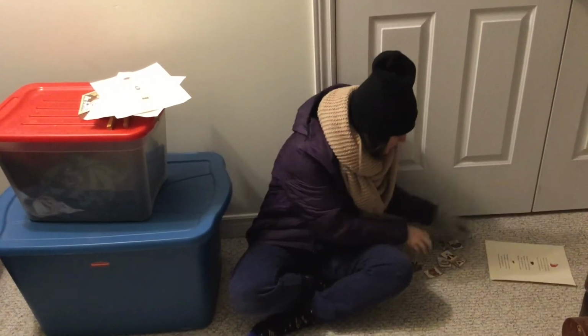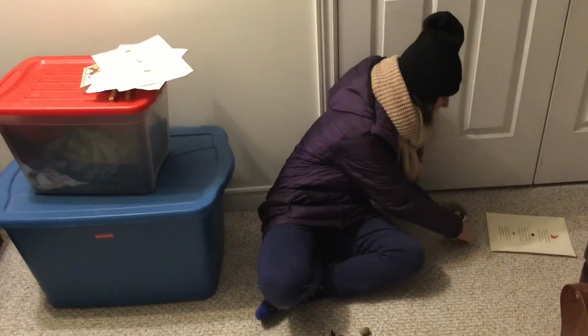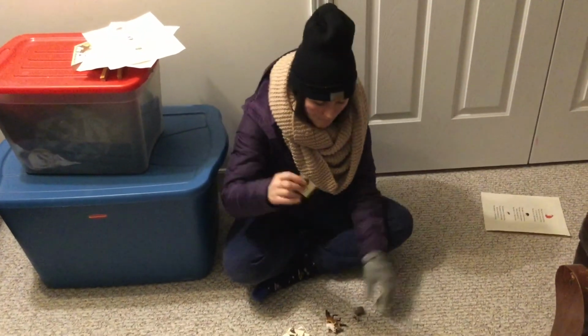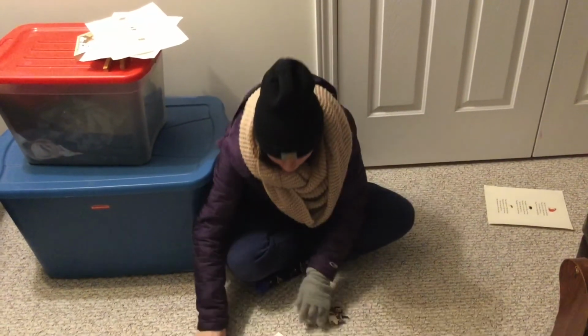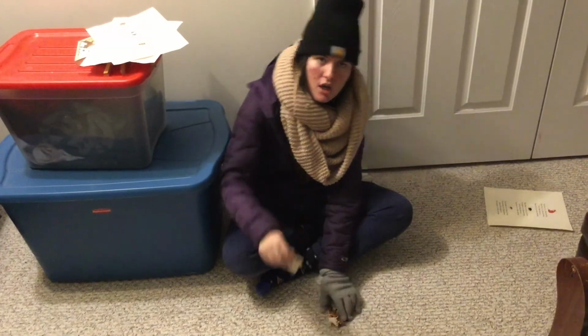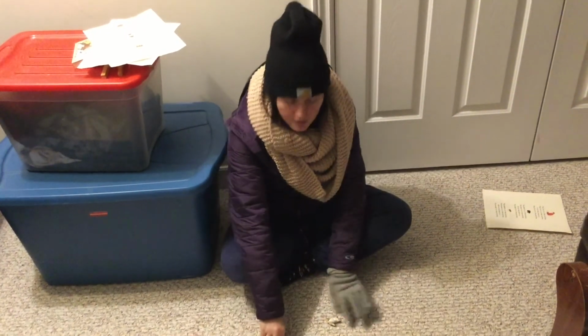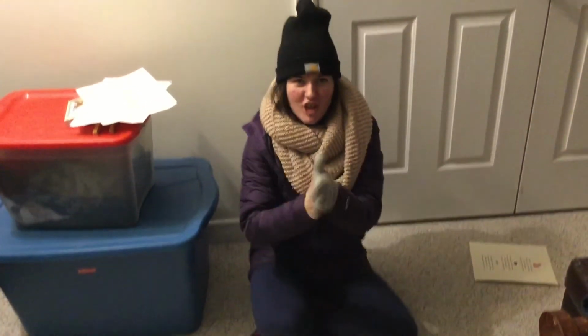Oh my goodness, my friends, we have sung every single animal that was in the mitten together. We have the mole, the rabbit, the hedgehog, the owl, the badger, the fox, the bear, and our little friend the mouse. Good job, my friends.